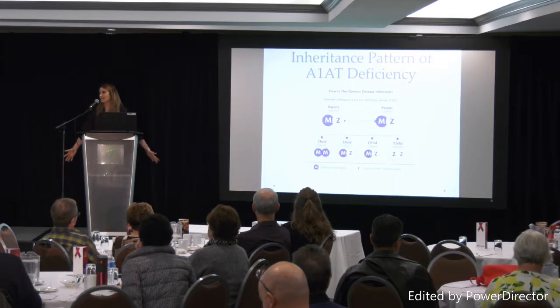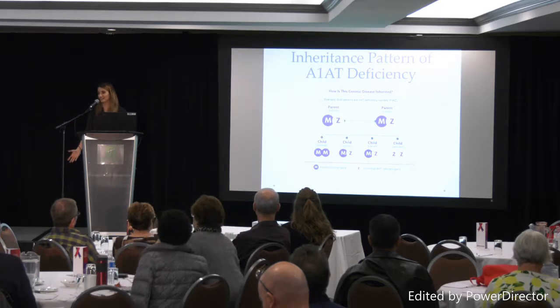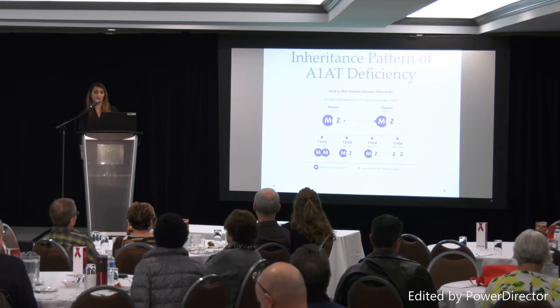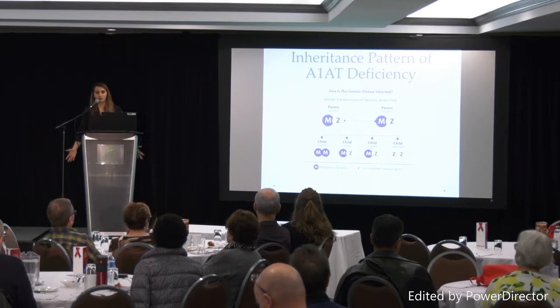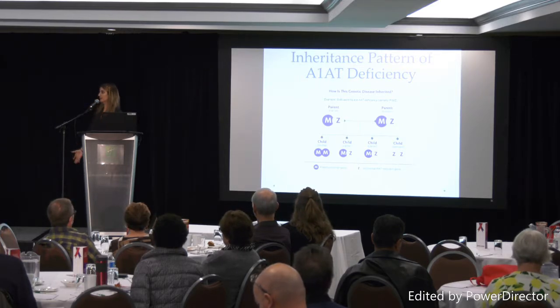So whenever we're thinking about a genetic disease, we're never always just looking at the individual in front of us. We're oftentimes having to discuss the implications for that person's family. And oftentimes patients will say to us, I'm worried about myself and I want to know my risk, but really I'm very concerned about what this means for the rest of my family. So this is, as Dr. Sandhouse said, what is called a codominant inheritance.